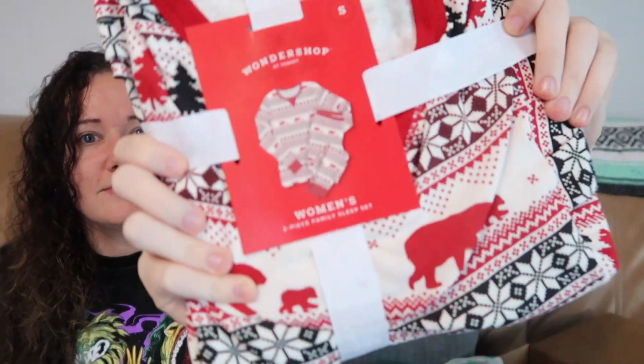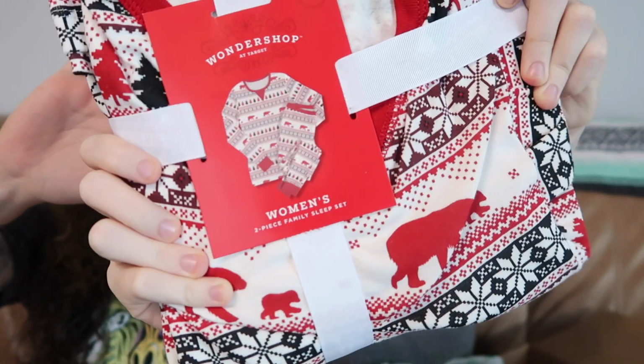Pajamas from Target's Christmas collection. We get Target pajamas pretty much every year. Well, sometimes we get American Eagle. We got American Eagle, with bears on them. What size? Small. Cool. Won't have any problem selling that.